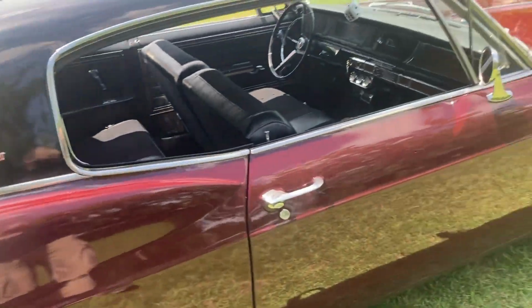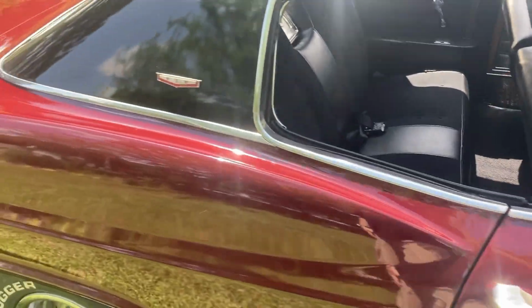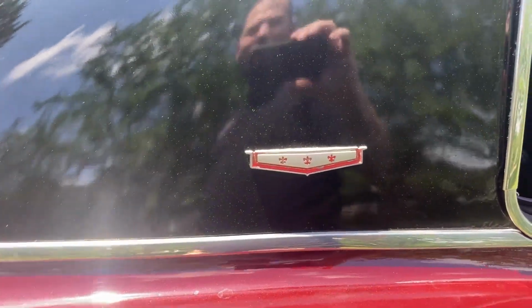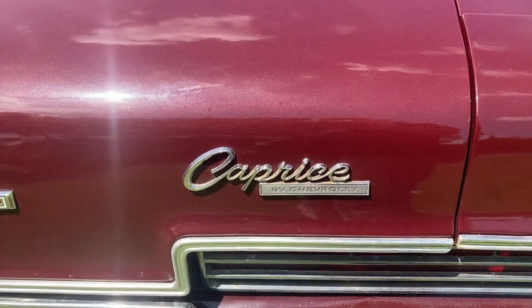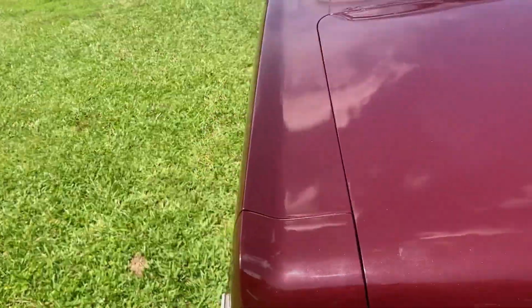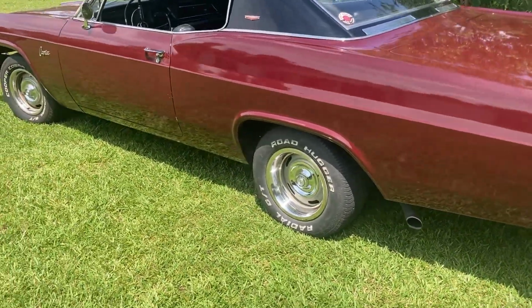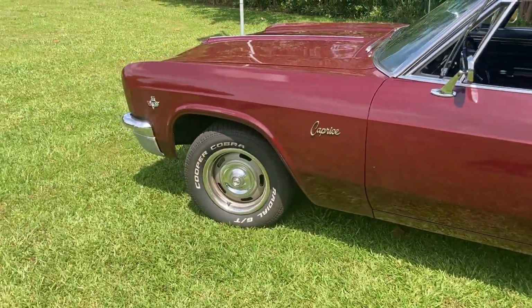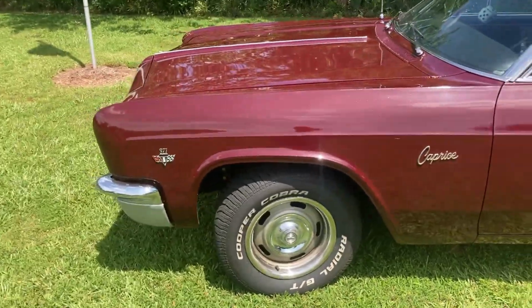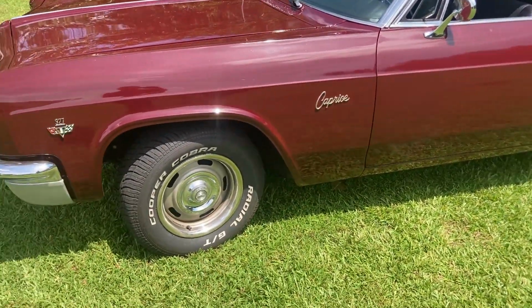On the exterior of the car, you had the Caprice emblems on the front fenders, and you also had the Caprice emblem, the symbol, on the back sail panel on the exterior. Then on the very back, you had Caprice by Chevrolet. On this particular car, he's got modern rally wheels. Originally it would have had hubcaps, which in my opinion are pretty ugly hubcaps.